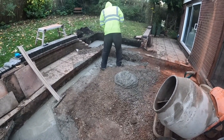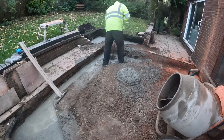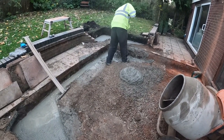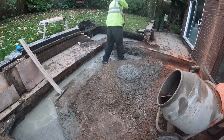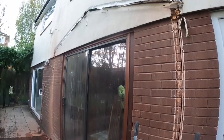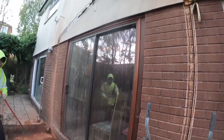They've got engineering bricks at first go. So we'll be away early in the morning to go and pick our stuff up for tomorrow. And get a ton of sand ordered and some cement. We might probably pick the cement up. But yeah, look at that for a splash. Wowzers.